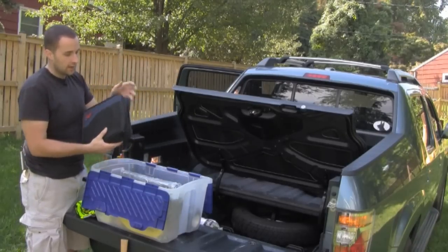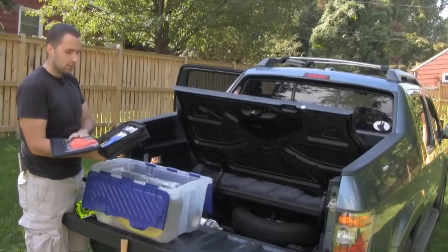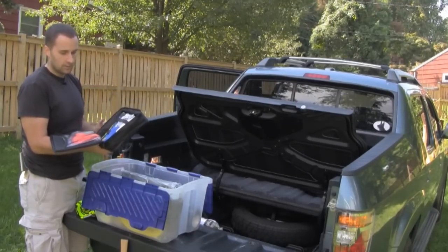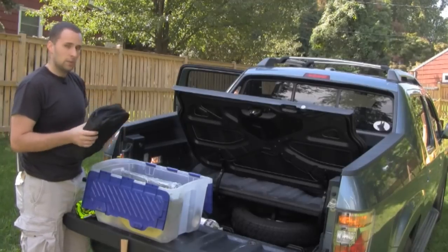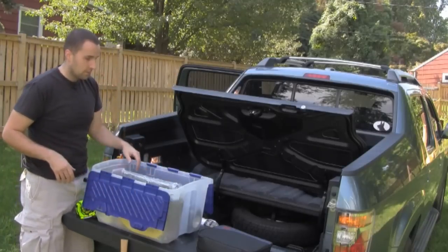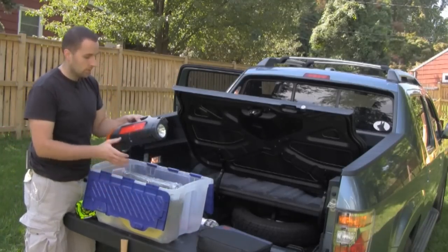This is another case, the same AAA case as before. A little bit different equipment in here, but this is more of the same type of stuff. This is basically if people split up for whatever reason. I know that sounds like a bad idea, but sometimes that might be your only option. So you want to keep one group of people with some extra equipment.